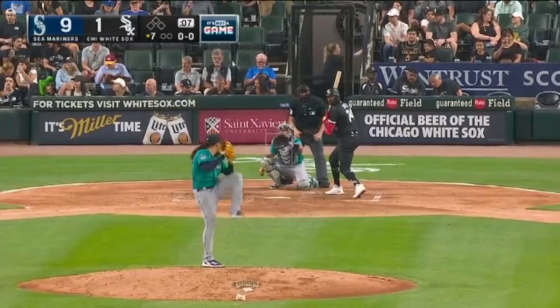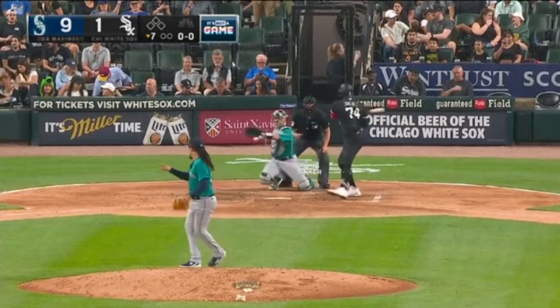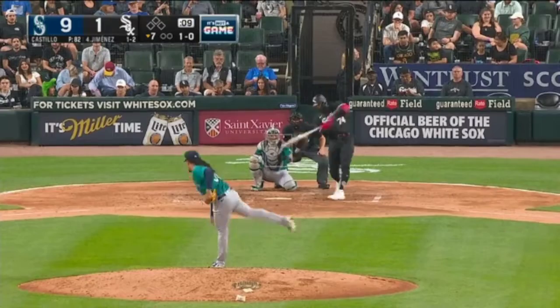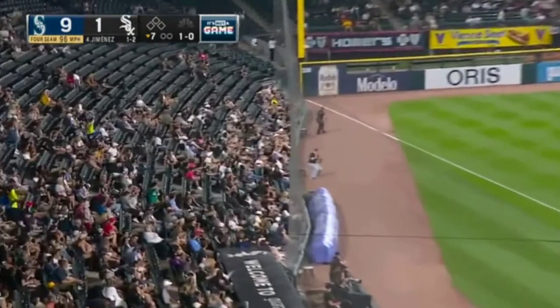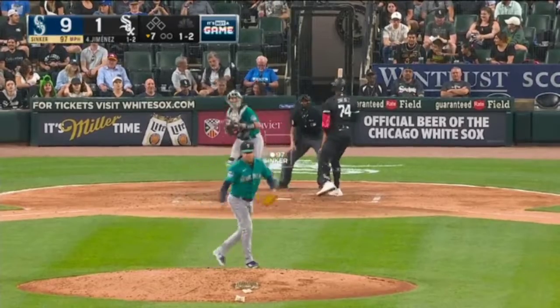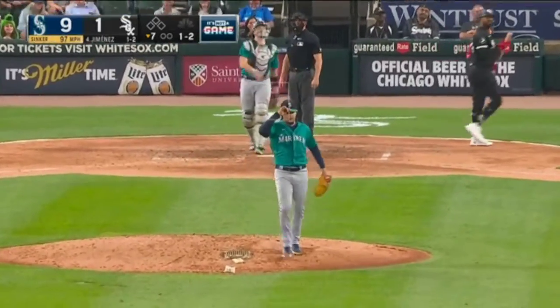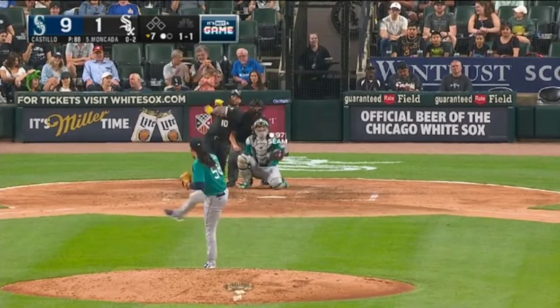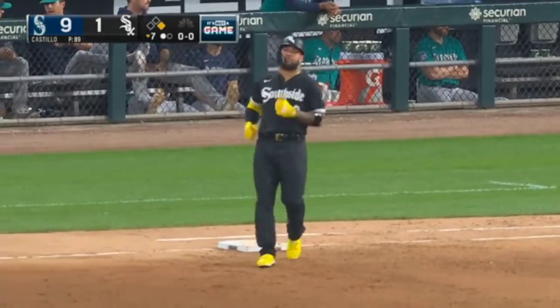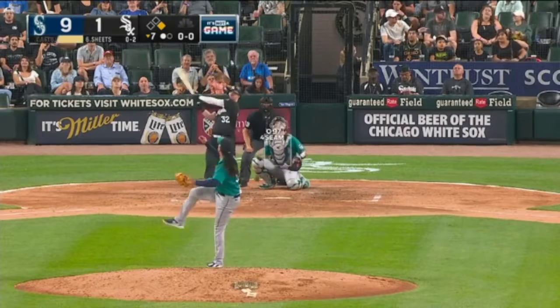Gavin Sheets. Eloy Jimenez checks his swing on a sinker, and he didn't go. Suarez is out. Scott Service trying to get one of his veterans a little bit of time, and a nice play. That's strike three. It's a fastball. Eloy takes it, and that is awesome support. Field side, and that is in for a base hit. Yohan Moncada. Hit number four for the Sox.